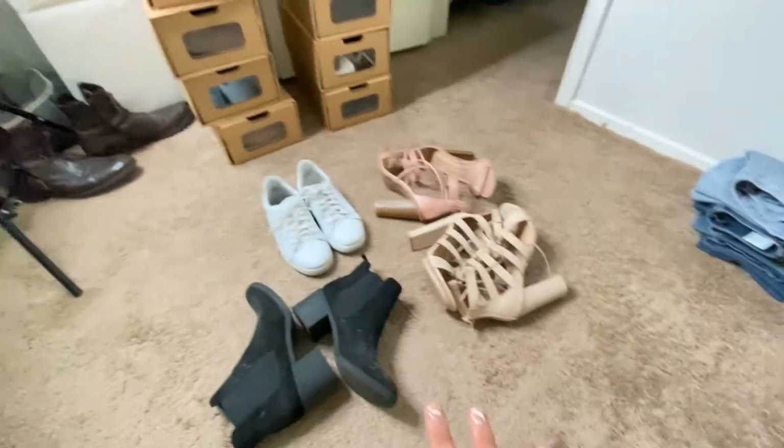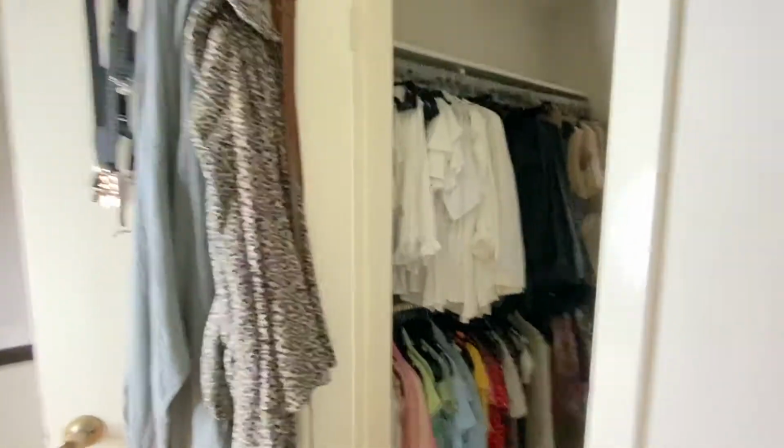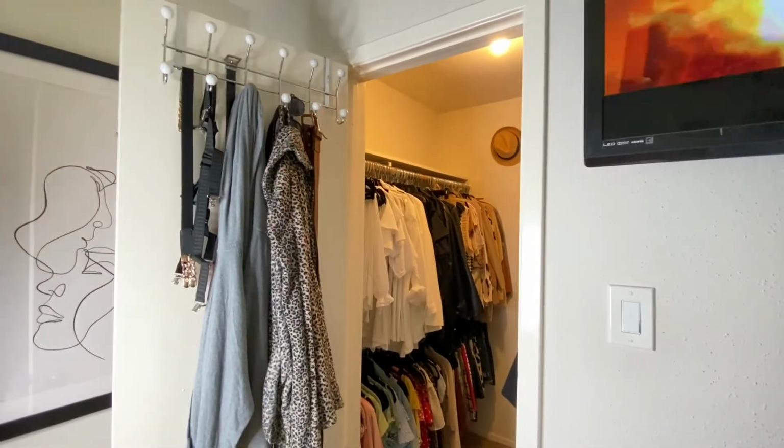So now let's put these up on there and see how many we can fit because there's quite a lot here. And I also still have to put all these jeans on the shelf too. So let's see how it goes.